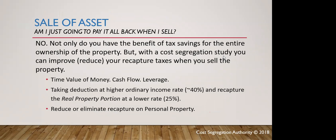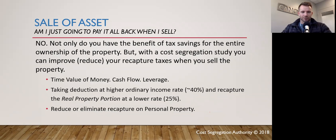So oftentimes we get asked, Eric, why am I going to do cost segregation and take all this depreciation up front? Because when I sell the asset, I'm going to have to pay it back in the form of recapture. Yeah, I would say this is the biggest concern from people I'm in communication with when the conversation of cost segregation comes up.